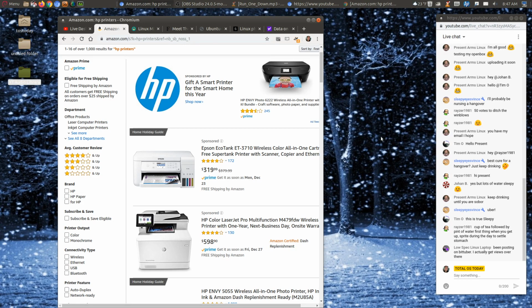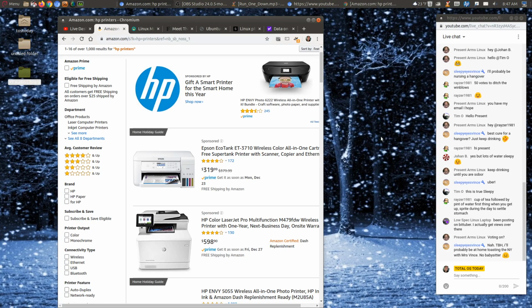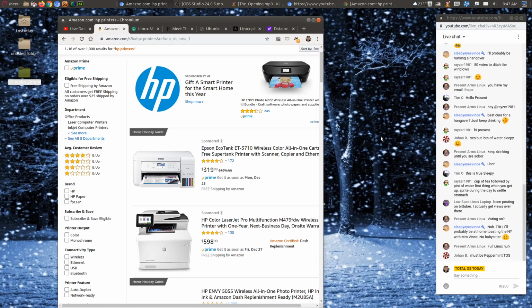All right, so once again, this is your Linux quick tip. I know some of you are still having problems printing in Linux. It's gotten much better. It's still not as easy as Windows, I'll just be honest, but it's better. And if you're in the market for a new printer, by far, HP is the most Linux friendly company when it comes to printers that I have tested.